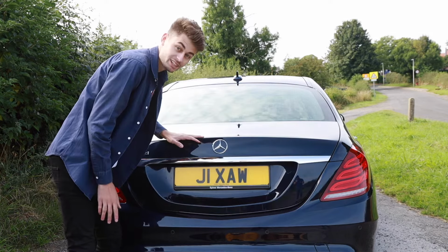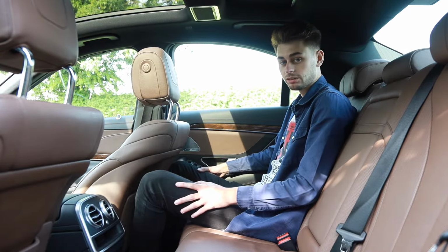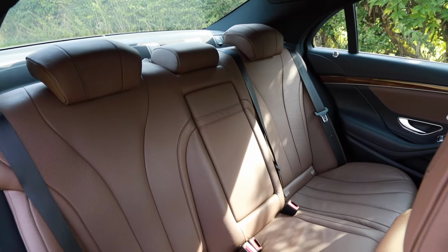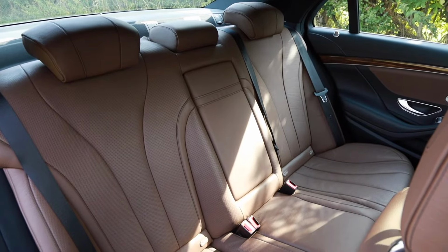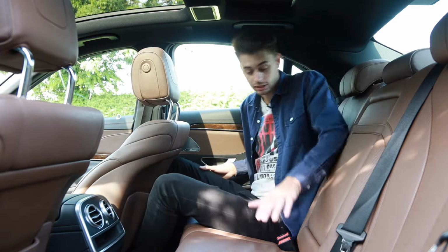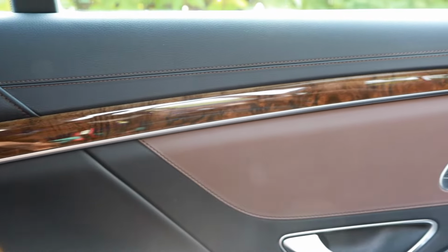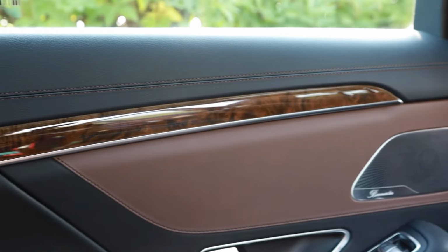Let's go to the back seats. Hello. You now join me in the rather sumptuous rear seats of the Mercedes S-Class, and well, I don't really know where to start. There's some absolutely gorgeous leather everywhere. Everything's just so nice and soft touch, even all the way down at the bottom of the doors, it's still soft touch plastic. Pretty incredible, really.